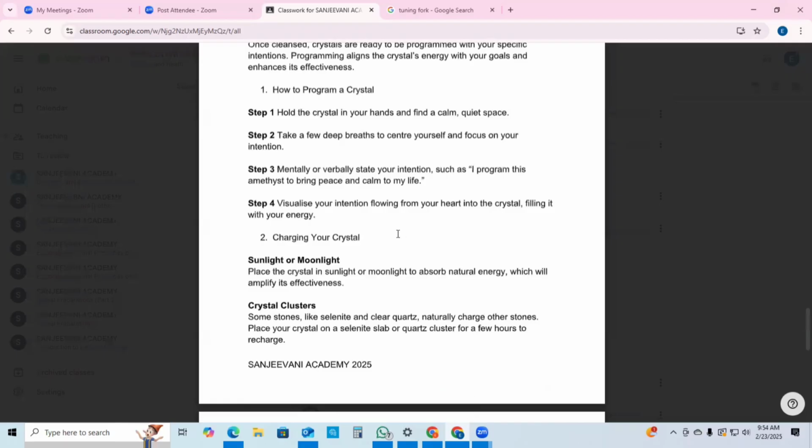Once you finish cleansing it, you want to charge it before you use it. Sunlight or moonlight is very good. It's natural. You don't have to pay for it. You just put it outside and you get the charging properties. Now, with the moonlight, depending on the moon phase, you would use the different moon phases associated with that specific crystal.